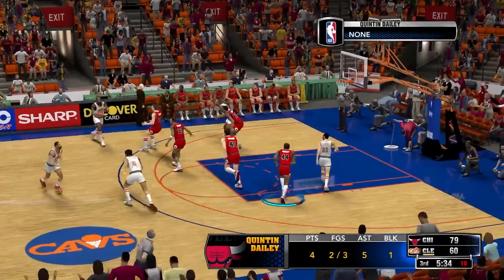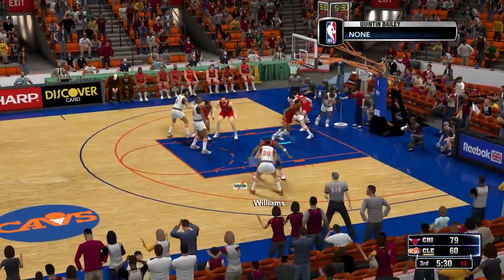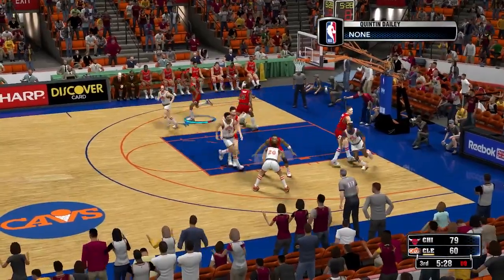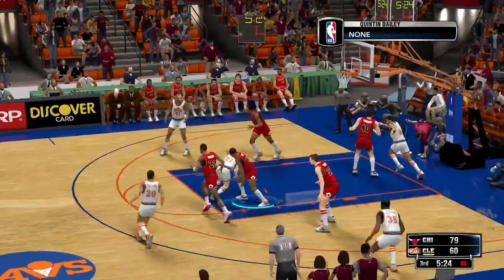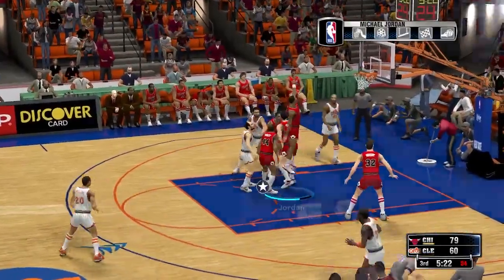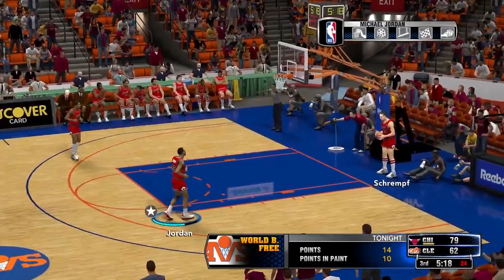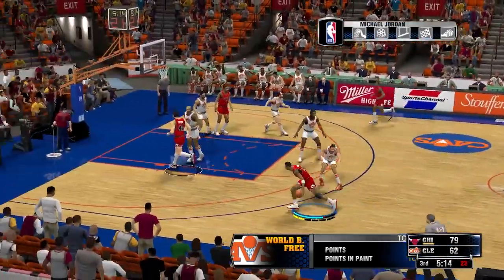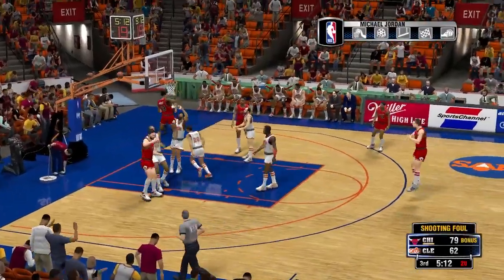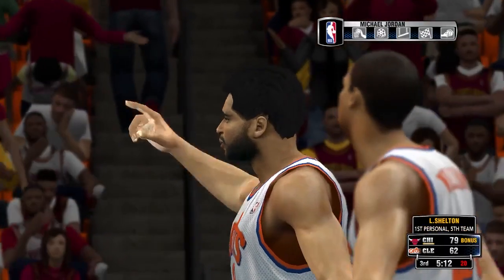Now the pass to Hubbard. Right side, Williams. He passes it to Free. Shot clock at 6. Shoots from 8. Oh, and that one had the right spin on it, and it is good. Free's got 14 points. Bulls have gone 6 of 8 on field goal attempts in the third, a 75% clip. Oh, they keep the ball out of the cylinder, but pick up a foul in the process.